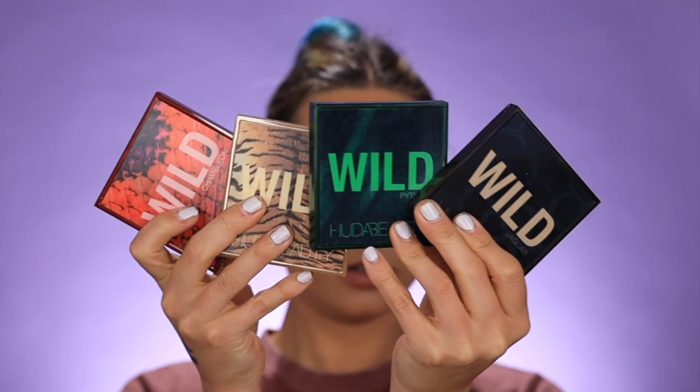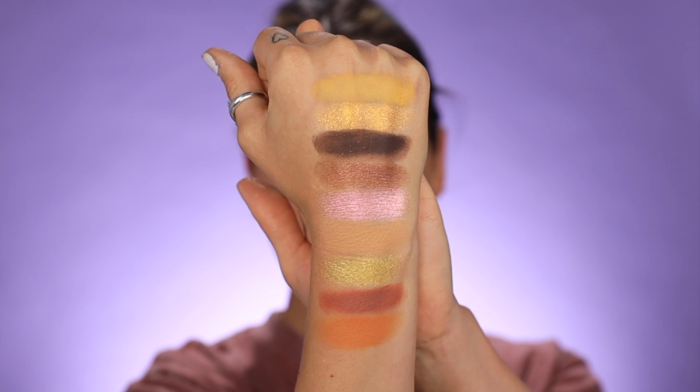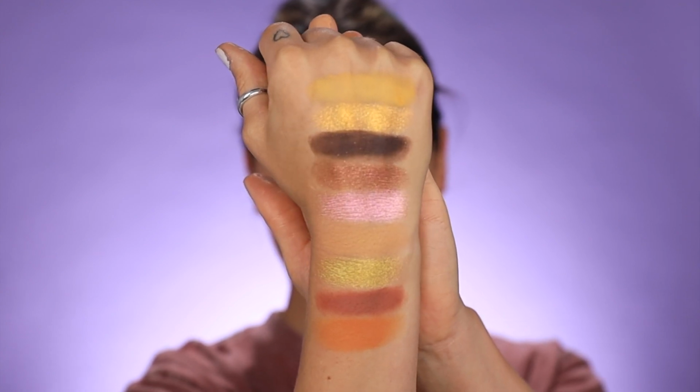Next up, we have the Huda Beauty Wild Obsessions palettes. Looks like we have 4 palettes here. This first one is Wild Tiger. Wild Tiger swatches. Wild Chameleon.